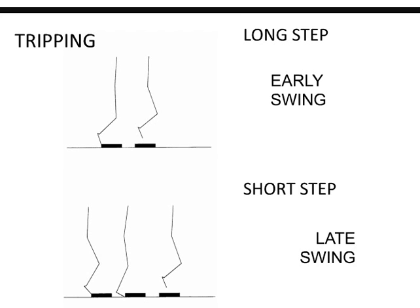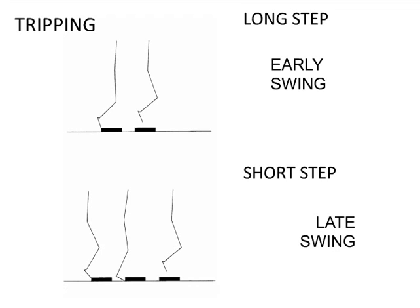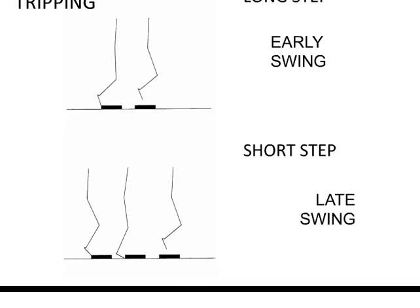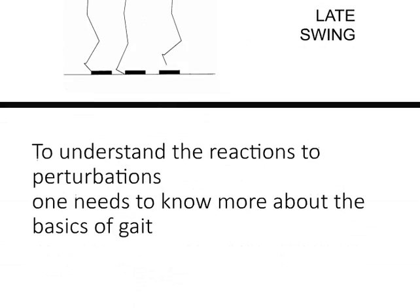And in this tripping condition, the trip occurs in the late swing phase. And what you see in this case is that they make a short step, similar to what I just showed you. The foot is put down, and then in a second movement, is lifted over the obstacle. So basically, these are the reactions that you can observe in young and in older subjects in a laboratory environment, and it allows you to study in detail how these reactions occur.